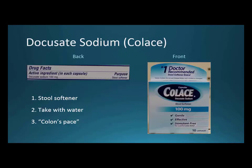The next medication, Docusate sodium, Colace. This is actually not really a laxative, it's more of a stool softener. It's going to bring a lot of water into the bowel, so a lot of times when we say take with water, we mean it's a horse pill or a large pill, and taking it with water would be helpful. In this case, it can really dehydrate the patient, so you want to really make sure the patient knows that they should take it with water.